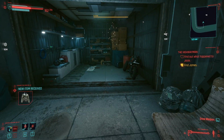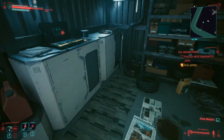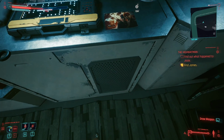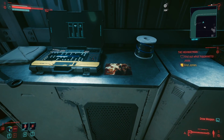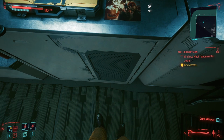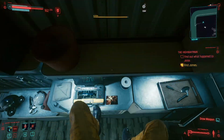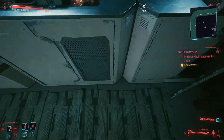There we go. Alright, so this was the garage, and I also found out where the picture was laying, right? This way. See that? There's a bench, right? You can kind of sit on that. And then there is this... Maybe I can stand on the table a little.